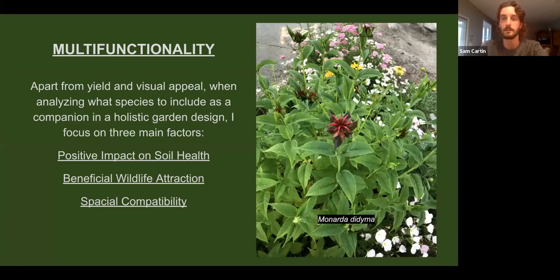Multifunctionality. This is really the key concept of how I weigh and balance the functions of what I'm going to be selecting as a companion. So apart from yield and visual appeal, when analyzing what species to include as a companion in a holistic garden design, I focus on these three main factors: positive impact on soil health, beneficial wildlife attraction, and spatial compatibility. Over here to the right, I have that Monarda didyma again, scarlet bee balm. I chose this plant for this slide because it really highlights a very multifunctional plant.